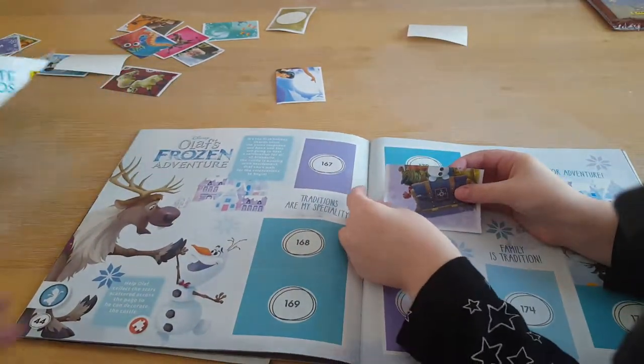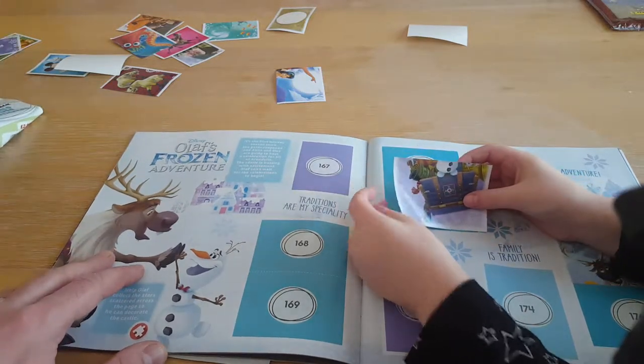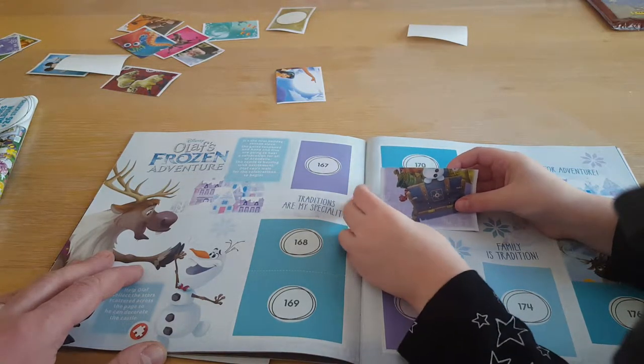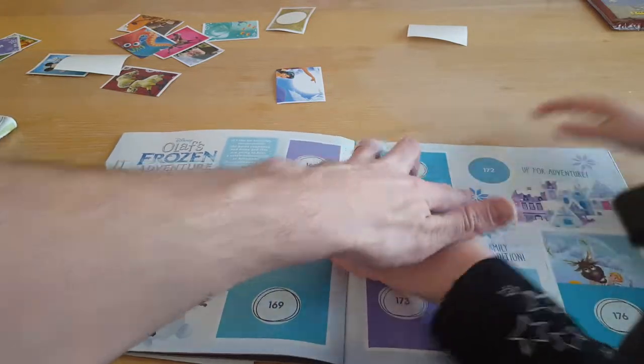I don't think we've got any Moana stickers, have we, sweetheart? No. You concentrate on putting that one in, Paige. I don't have any more. Right, so we know your cousin Francesca's collecting these as well, isn't she, Paige? Yeah. So you'll be able to do some swapsies with her.